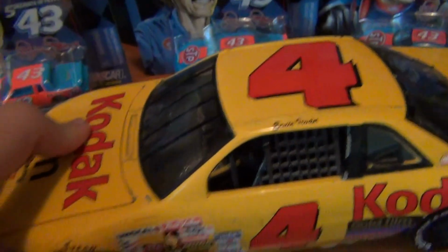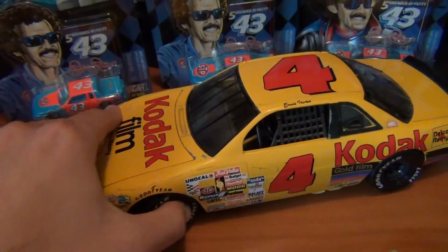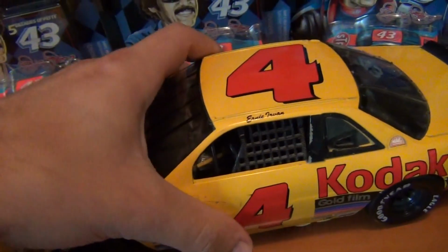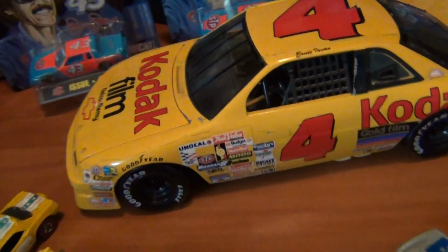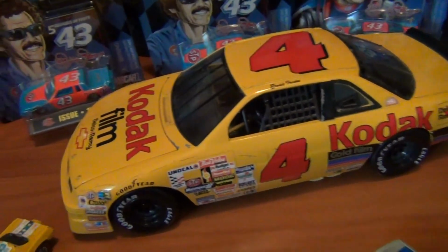And old Ernie Irvan's Kodak NASCAR. Now this thing's pretty big. I've got to find some room in my room for it on one of my shelves. Old Ernie Irvan, he actually suffered a pretty bad crash back in 1994, and I think he was out of the game for quite a while.